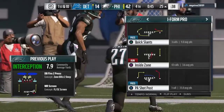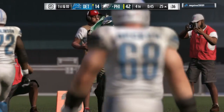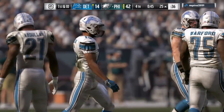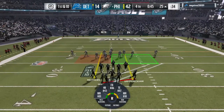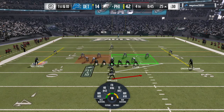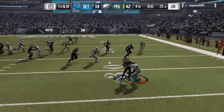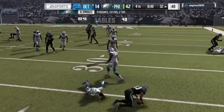Picked off by Nolan Carroll. And his guys will take over at the 25-yard line. Philadelphia getting set to take the field. They take over with great field position. They've got the big lead. Most would say they should kneel it, but the key word there is should. You never know here. You never know. That's the exact play that should happen. But some people like stats.